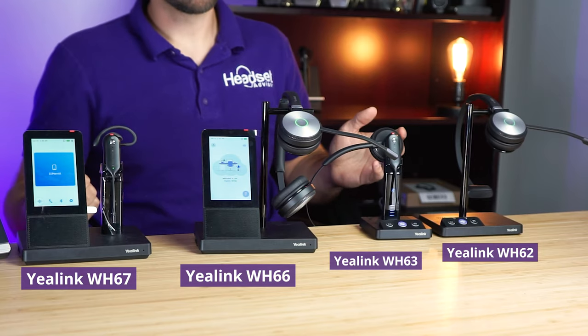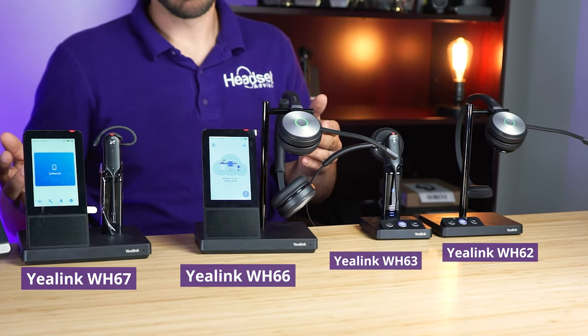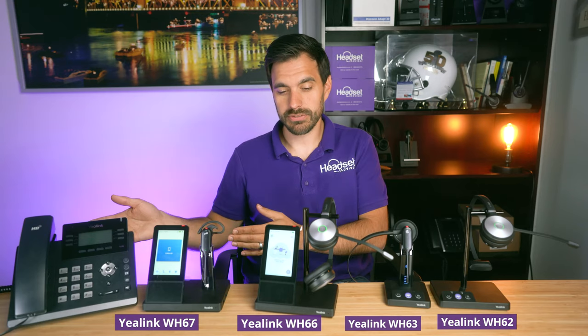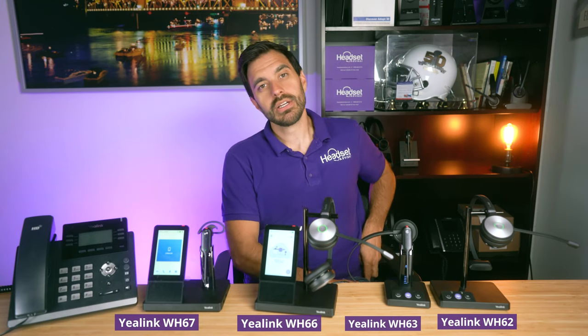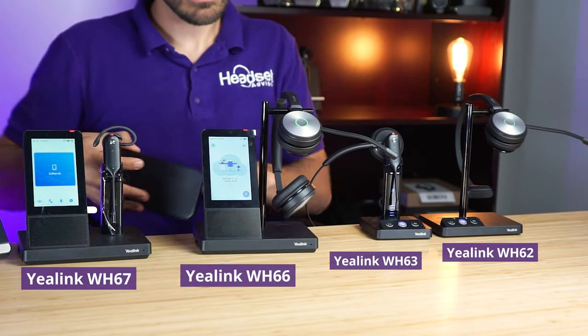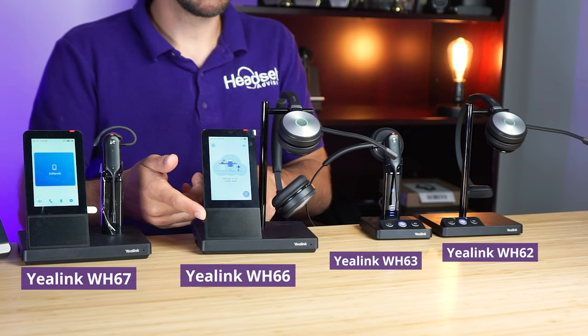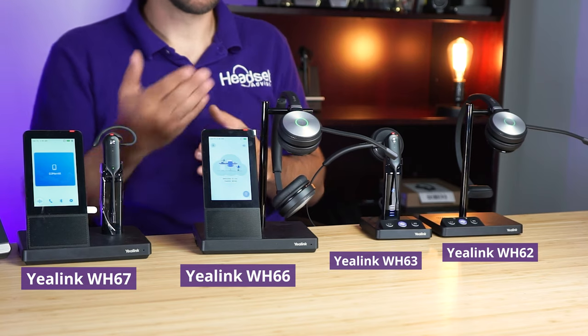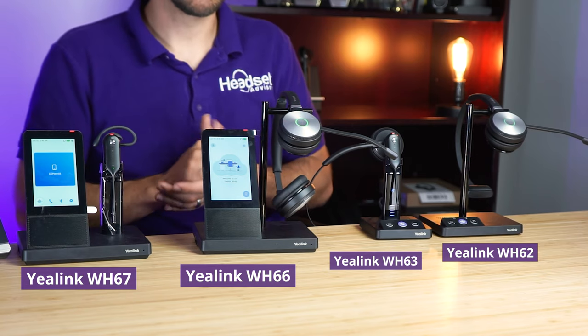And these are all DECT 6.0 wireless headsets, so it gives you that long wireless range, but it connects to your computers via USB cable, and then of course your desk phones. And then the 66 and 67 have Bluetooth functionality, so you could pair up your mobile phone. It has to be within about 30 feet of this charging base, but now you can take that mobile phone call wirelessly up to 500 feet away and answer and end calls from your mobile phone. And it also has that built-in speakerphone right there on the charging base, so you're going to get that backup option in case your headset battery dies or you forgot to leave it on the charger.